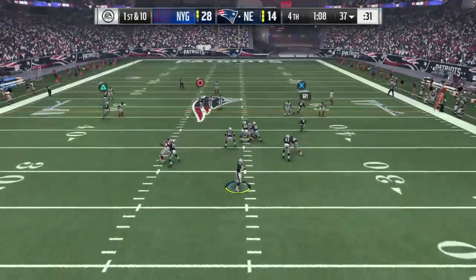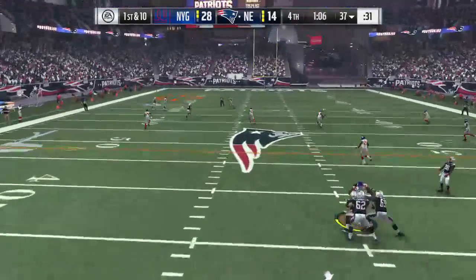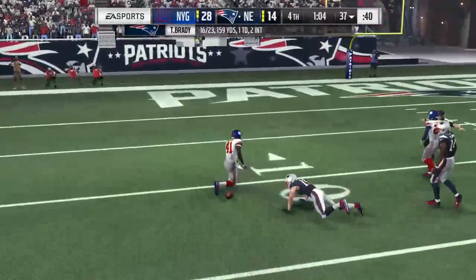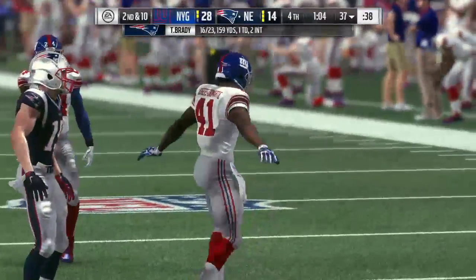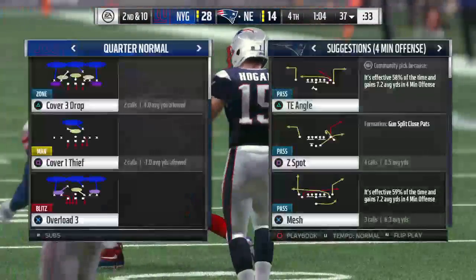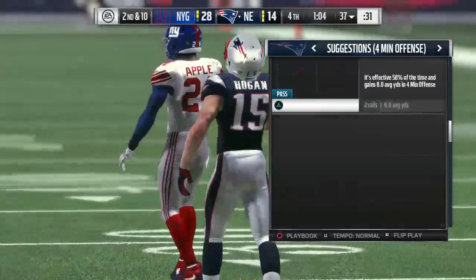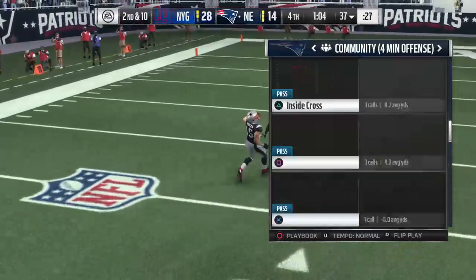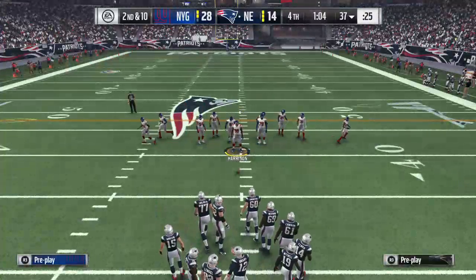On 1st and 10, here's Brady. He's going to let it fly. And that one falls incomplete. Looked like he might have had position there, but he couldn't hold on to it at second down. Well, they went for the big play there, but that drop could really hurt their momentum. 10 yards still left on second down.